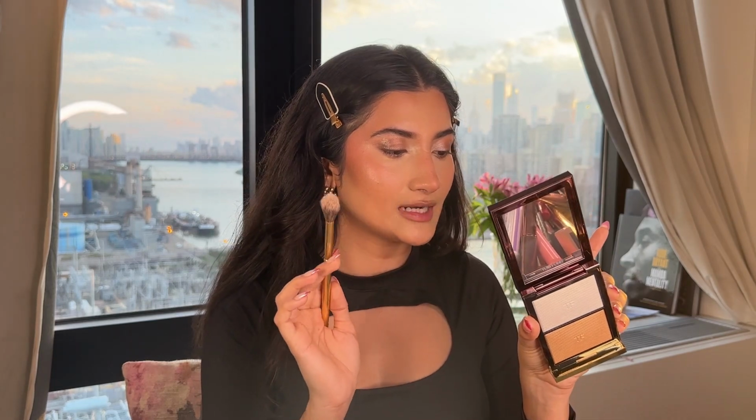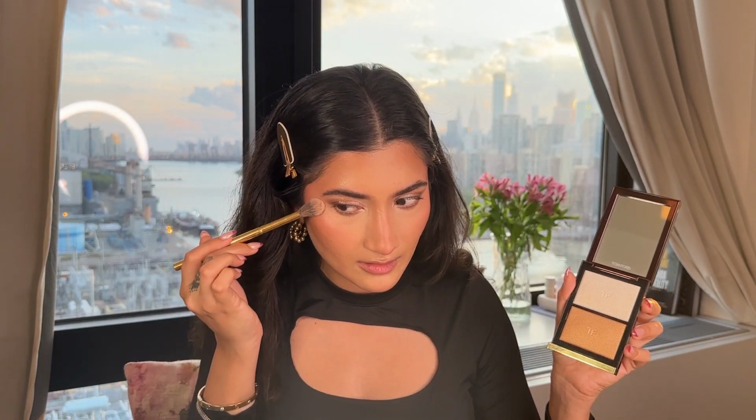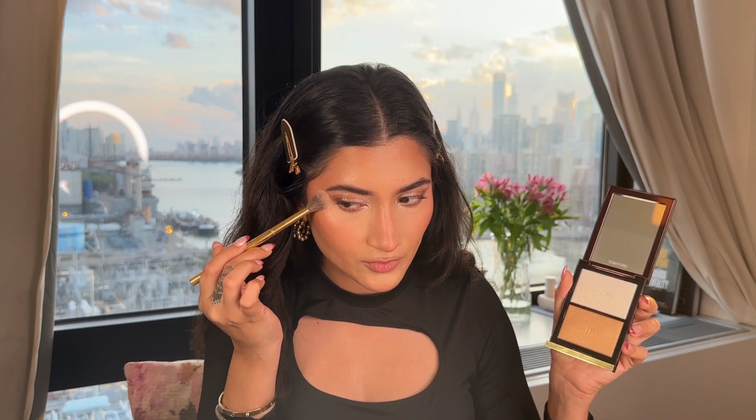Let's apply some highlighter because this look calls for a highlighter, baby. Comfort Shade and Illuminate Highlighting Duo in the shade Nude Light, and I'm taking this light color. It has gold reflex in it, and I'm going to add it to the high points of my face.